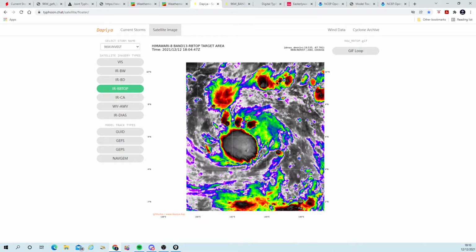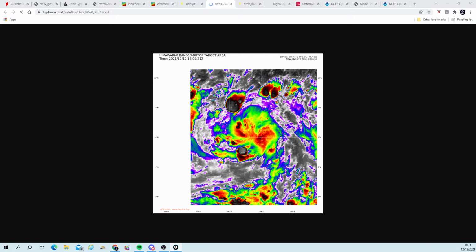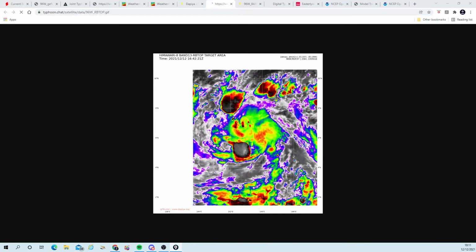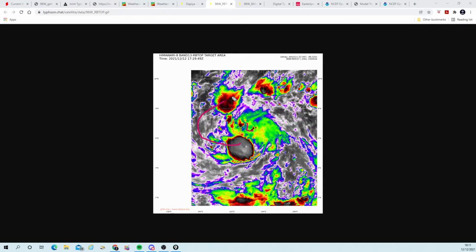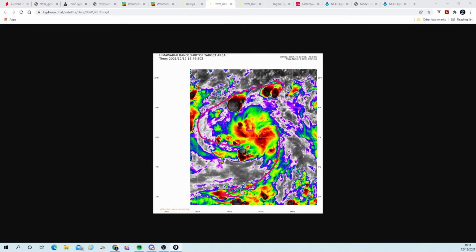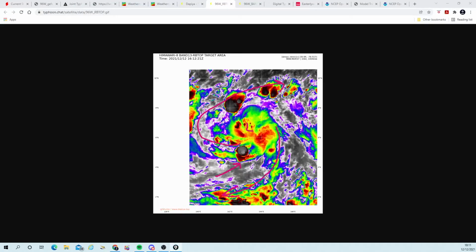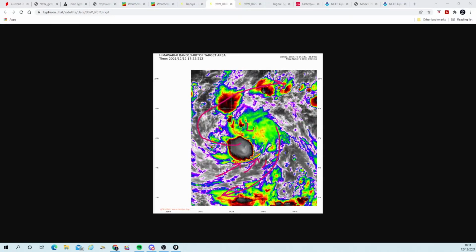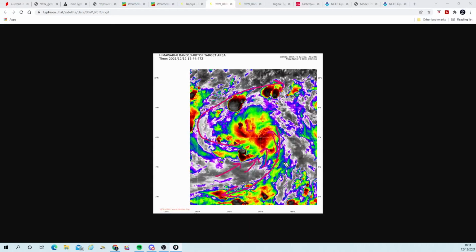Now this is really cool. This really helps to give an idea of what we're looking at, what we're dealing with. Again, I'm assuming the low level circulation is somewhere around here. You clearly have a stream of outflow here, and maybe something here. So those clouds, those winds are going away from the storm. And then at the surface levels, you're going to have winds maybe going towards the storm at the low level.